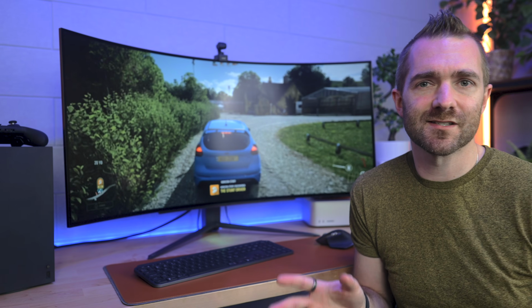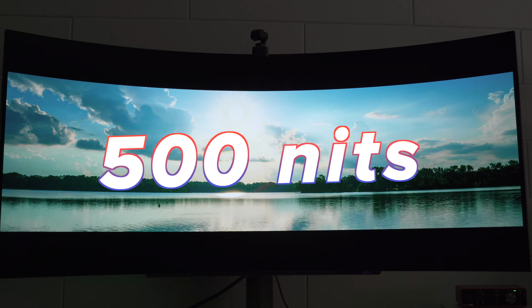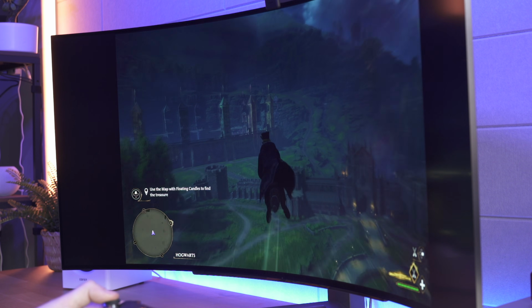But anyway, those issues aside, what's it like to actually use this screen day to day and how does it compare to others that I've tested? Well, for overall brightness, this screen hits around 500 nits in SDR content, which is better than the Samsung G9 Neo, and about the same 650 nits on HDR content, which has been pretty great to game on so far.